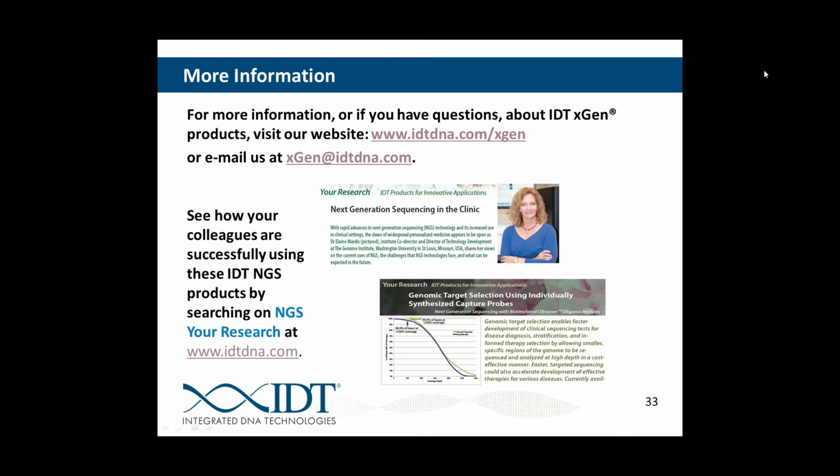All right, so here's another design question. This person wants to know, if I want to capture and resequence a 1 megabase region, how many probes do you recommend and what would be the approximate cost? So that's probably Ibrahim.